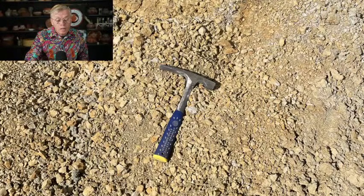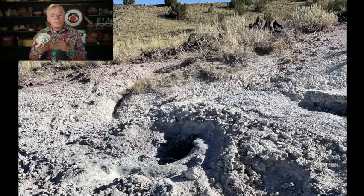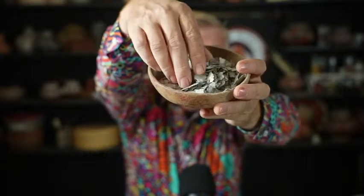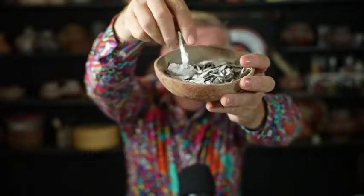And now this is my smectite that I sell on my website. This is the stuff that holds organic paint really well. So I'll show you what it looks like here, if I can get it to focus. It's kind of flaky. You see how it's kind of flat, flaky chunks.